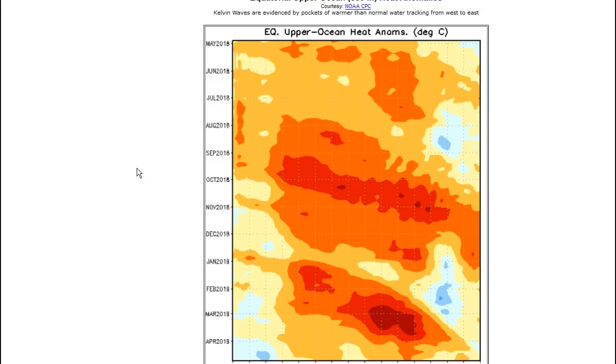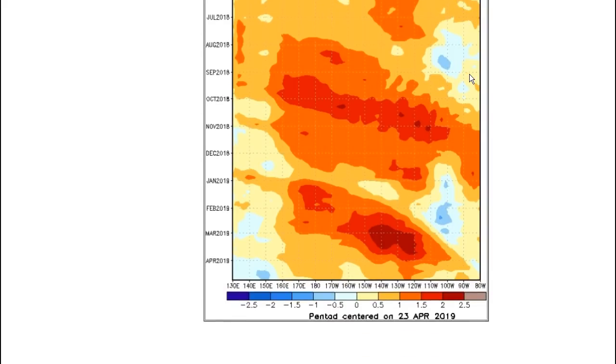So here's a historical look at what's going on. West Pacific here, East Pacific here. This is upper ocean heat anomalies, basically temperatures, differences from normal. You see warm water going from west to east over time. That was Kelvin wave number 1 back in June a year ago. Kelvin wave number 2, much bigger, much stronger, in the fall of last year, erupted, but not a strong eruption. And these little pockets here, this is the upwelling phase of the Kelvin wave cycle. In between Kelvin waves, you get cool water.